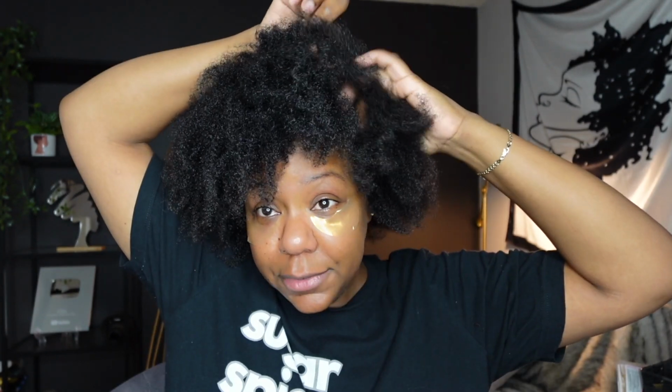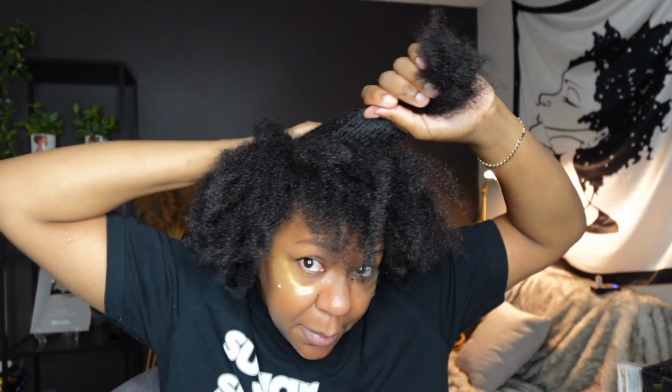My hair has also been doing really well, I feel. For the last few months, I've just been using Aussie Moist shampoo and conditioner. My hair has been loving it, you know what I mean? This is my problem area, the center, and even that I feel like is doing much better.